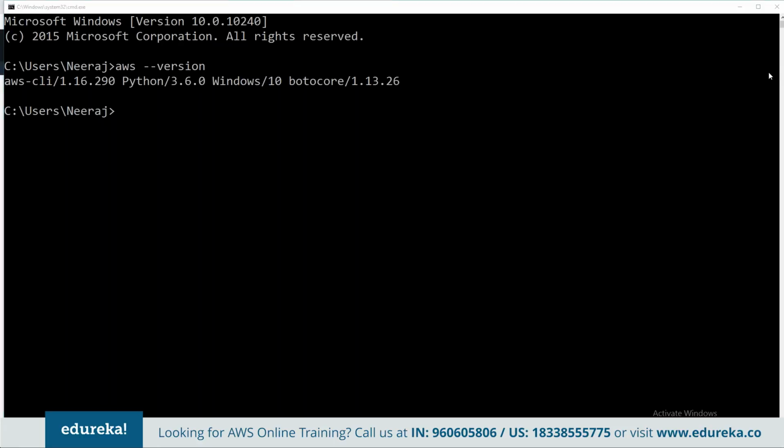Now, whenever we are trying to log into our account console, we have to enter the username and password. Without that, we won't be able to log in, correct? In the same way in the CLI, we also have to log in first into our account.